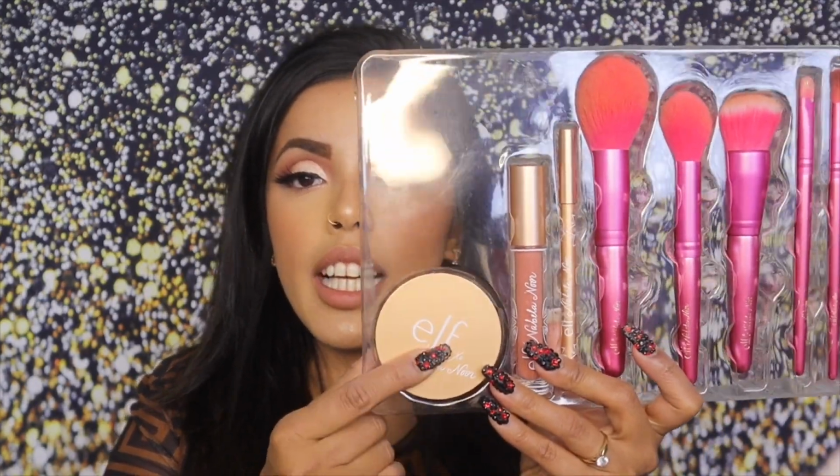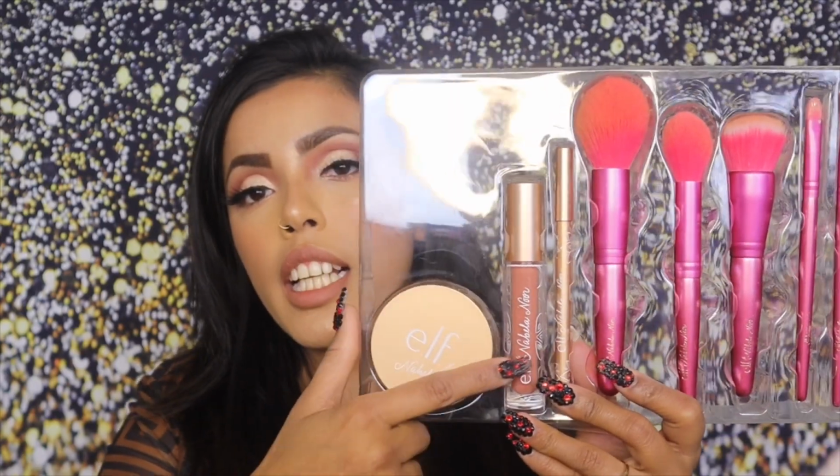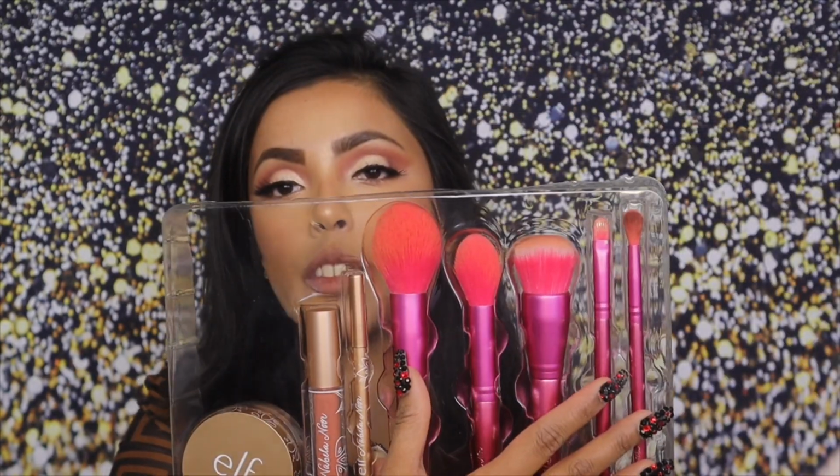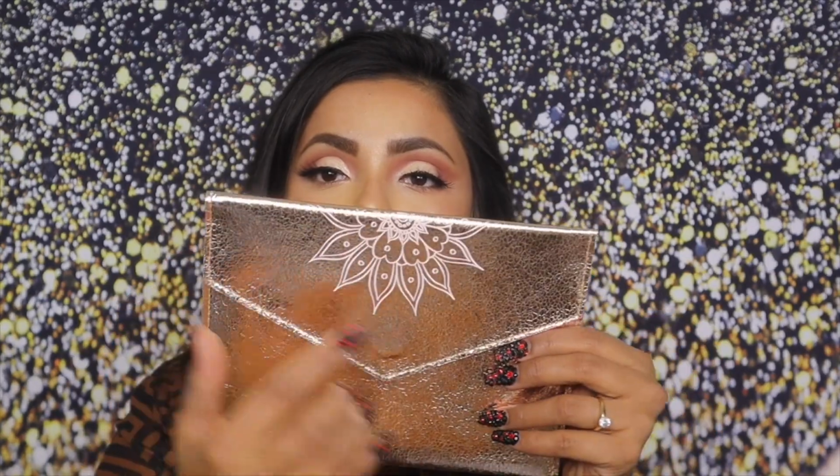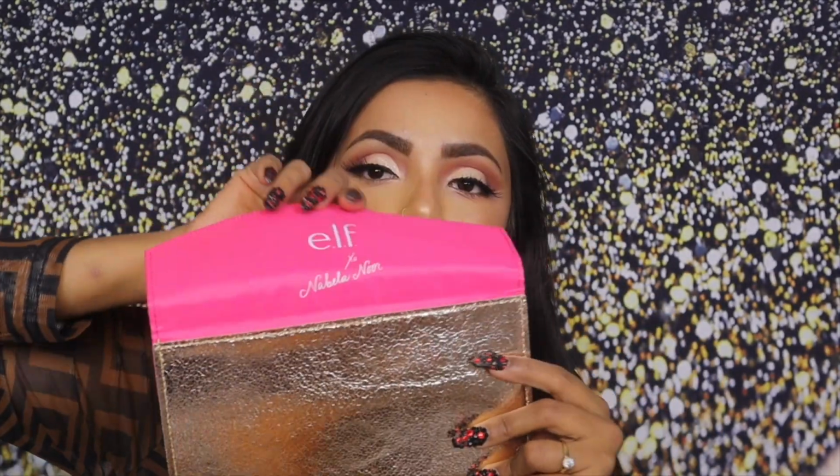Oh, let me tell you guys all the prices. The highlighter by itself is $8, the lip kit is $10, the brushes are $20, and the whole collection is $35. And you will also get a makeup bag, so I think it's good to get the whole collection instead of individually, so you get to save some dollars. Also you get this pretty makeup bag, which looks like this. It has a beautiful henna design that she did right here, and inside looks like this.